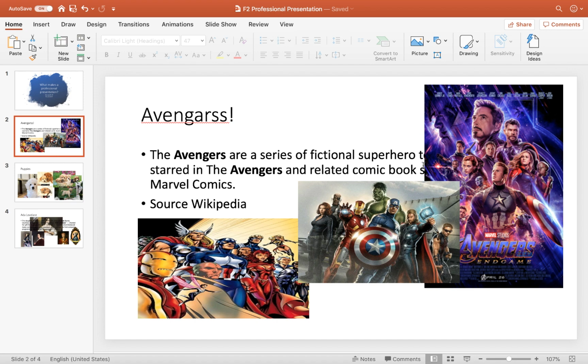We've got a picture so you can't see the text. And we've got a picture that is squashed. All of this looks really unprofessional. Okay, you need to think about layout and you need to be able to see everything. One of the biggest things that makes something professional is consistency.